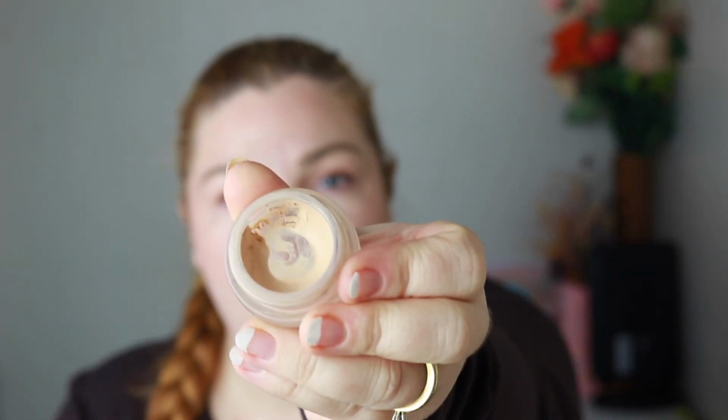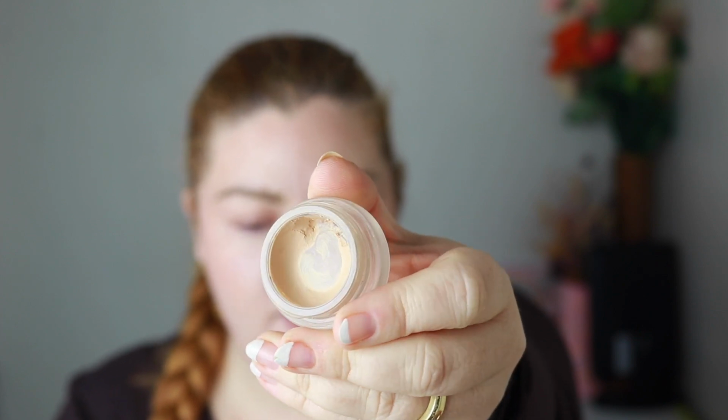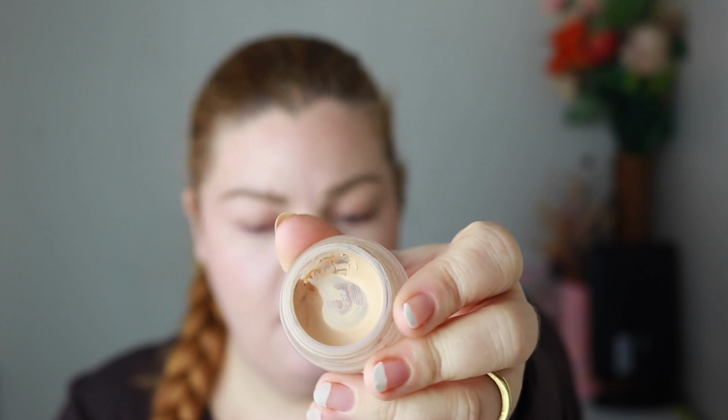So you can see that I'm really just scraping a little bit out at a time. And I think that's going to speed up the process. It's because I'm in winter and this gets a little bit harder in winter. I think it's a coconut oil based product, which I don't feel like it is, but I do notice that in winter it's harder in texture. So having it warmed up on the back of my hand is very helpful.